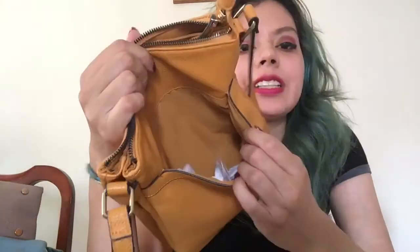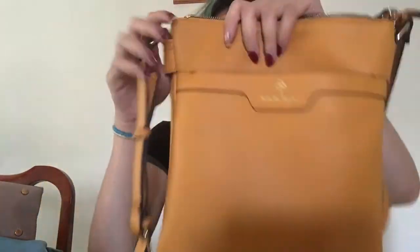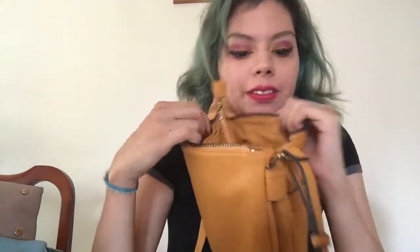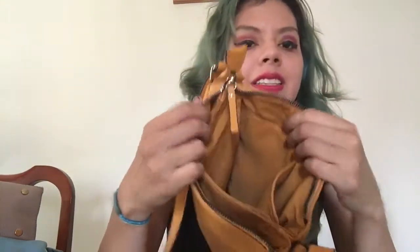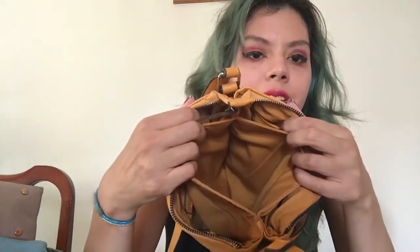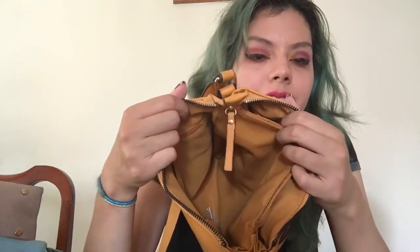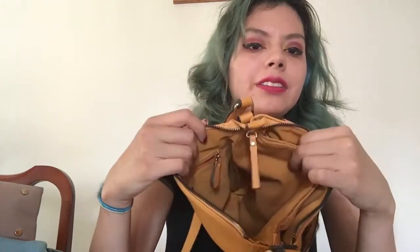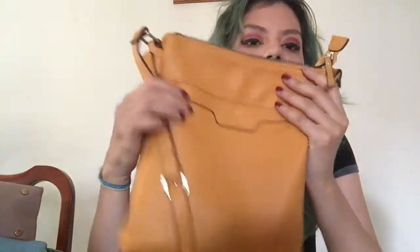And so we have one pocket here. Standard, front and back. So inside, my favorite thing to show you is this pocket here and this pocket here, and we have one pocket. We have a second pocket in the middle. It's very, very good. And then another pocket with another zipper pocket here. So literally this bag, you can fit a lot of stuff in. 3 pockets for this size bag.